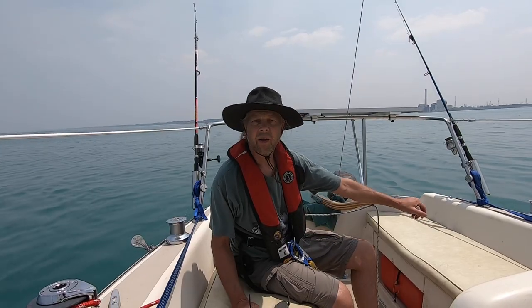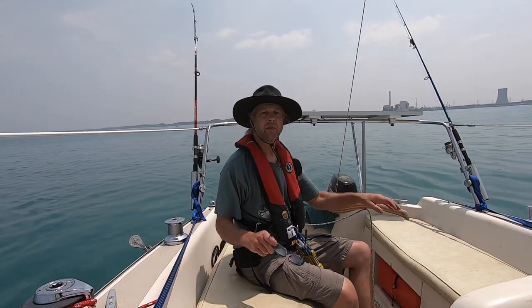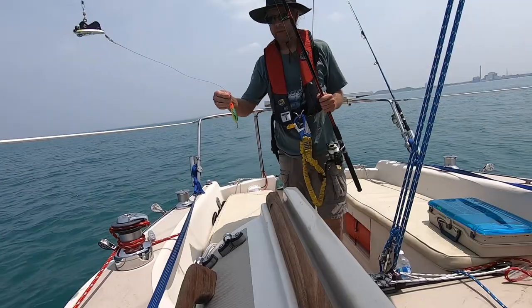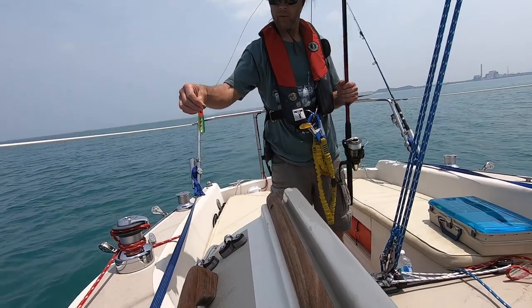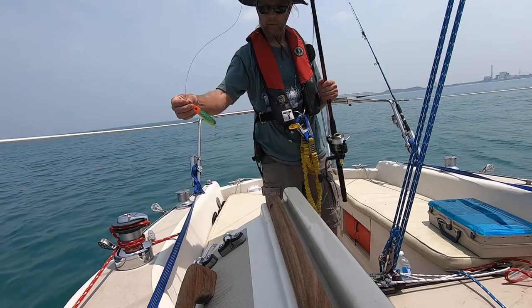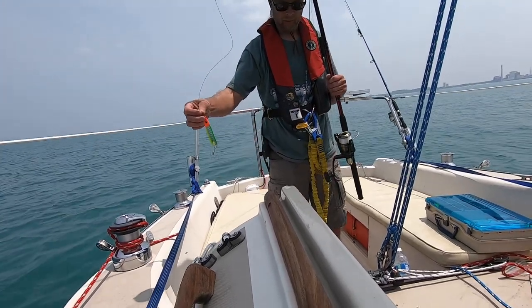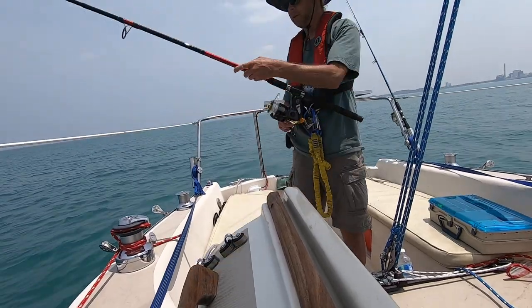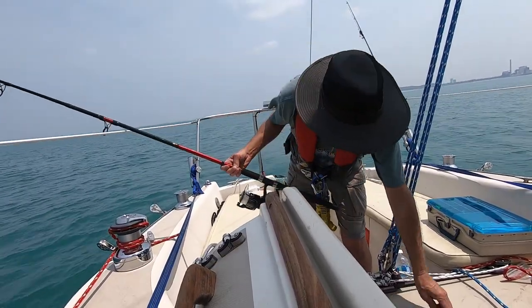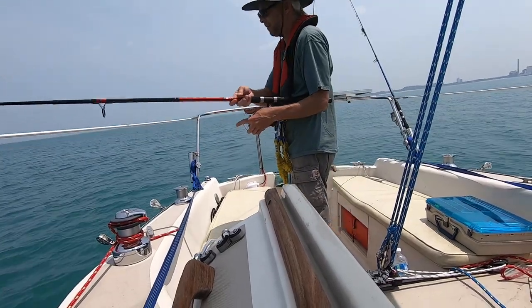So we're doing about 3 miles per hour. So that's perfect for trolling. Okay, I'm switching to another spoon. This one's kind of fluorescent colors, like the fire tiger. A little orange, and it's a little smaller. Sometimes smaller is better on fishing lures.